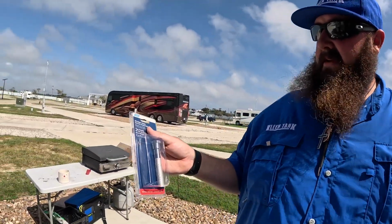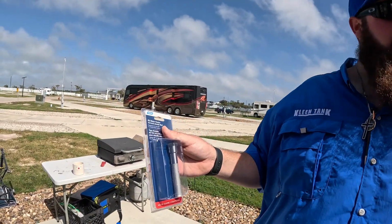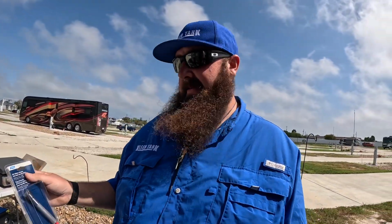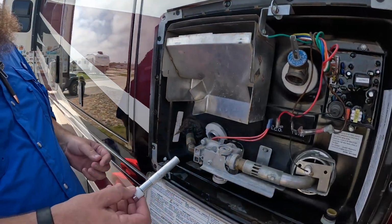And so we're going to put a new Camco anode into this Atwood or Dometic water heater. I'll link one down below, but make sure you get the right size. Mine takes a 4.5 inch. Yep, and the Suburbans take a 9 inch. Okay. All right, so we're going to put this in here.